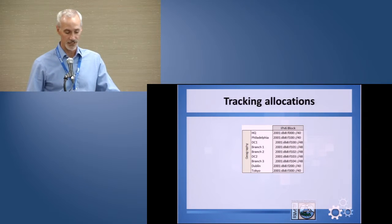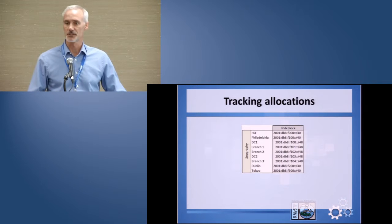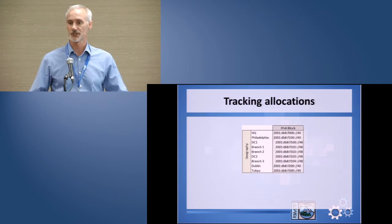So the indentation there indicates that. So if we just do things as we've done historically with IPv4, let's just say, okay, this is a plan that works great.